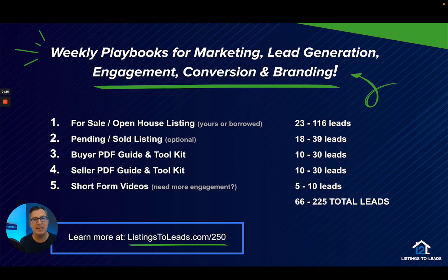If you've got a pending or a just sold listing, even where you're the selling agent and your buyer bought the listing, we'll talk about generating 18 to 39 leads with that. Then we'll talk about our buyer PDF guides and generate 10 to 30 leads. Our seller PDF guides generate another 10 to 30 leads. And then we'll wrap it up with our short form video script, playbook number 5, which is absolutely awesome.